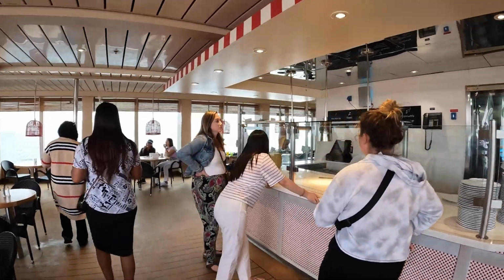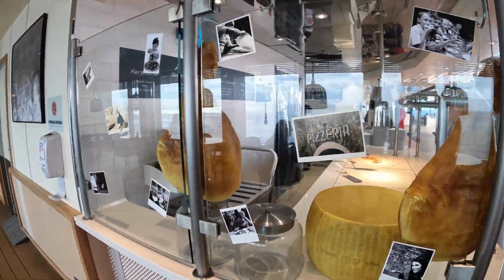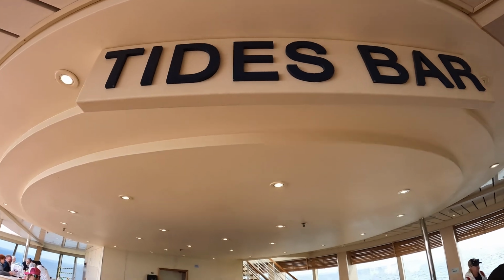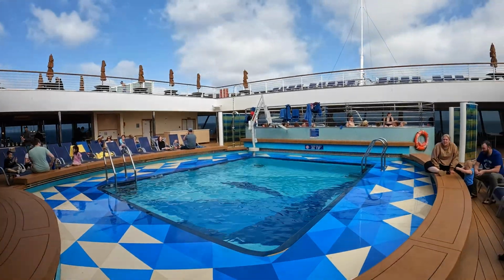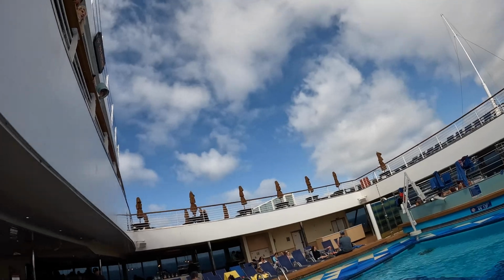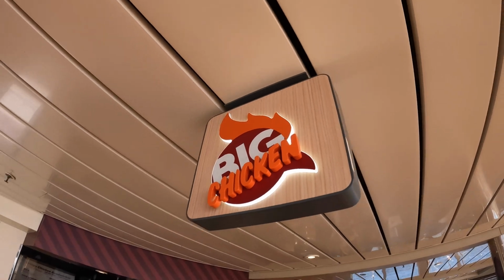So as we enter the aft of the Deck 9 Lido deck, you got the Pizzeria Del Capitano. This is where you got pizza made what used to be 24 hours, but now it kind of cuts off in the middle of the night. Right next to that, you got the Tides Bar. So if you love pizza and alcohol, you're probably going to spend a lot of time at the Tides Bar there. Then you got the pool, 2 hot tubs at the back, plenty of seating to eat behind those hot tubs with a great view of the aft of the ship. And then we come over here to Big Chicken.